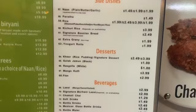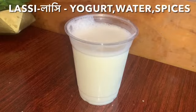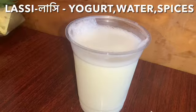I ordered a drink called lassi. It's made with yogurt, water, and spices. You can get it salty or sweet. I chose sweet, and some people do add fruit.